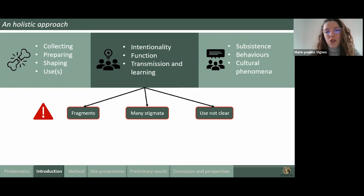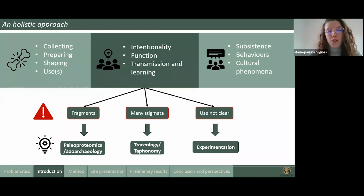In addition to this issue, most of our material is very ancient and poorly preserved, and there are a lot of stigmata that are really difficult to read. So most of the time, the real use of these tools is not really clear. So to overcome these problems, we're using different approaches: paleoproteomics, archaeology, traceology, taphonomy, and experimentation. And I am going to present you this methodology now.